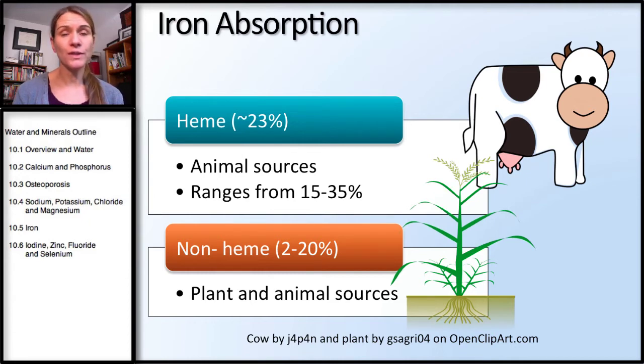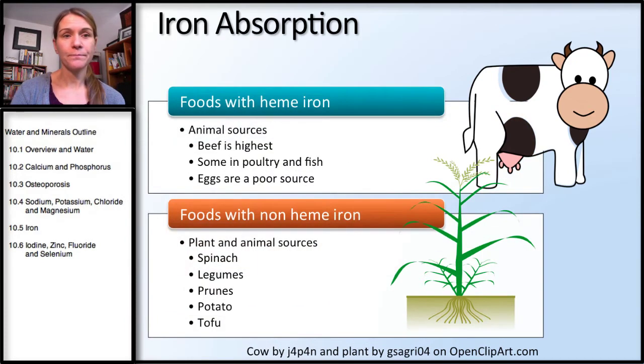So for most of your sources that are non-heme, they're not going to be bioavailable. That means that even though they might contain a lot of iron when you consume them, that iron is not getting into the bloodstream, and therefore it can't become part of your red blood cells.